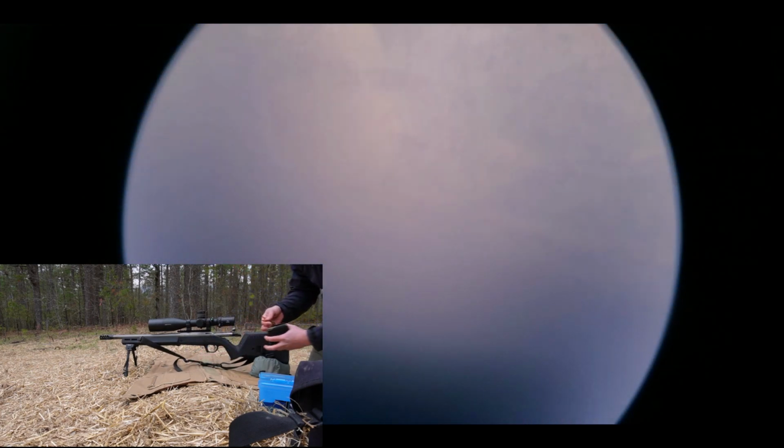Yeah, just barely. So at that range, 1 full minute of angle is almost about 12.5 inches. And so every click theoretically will move the bullet impact by about 4 inches. Hopefully I can actually get on the target without running out of ammo.